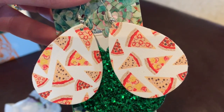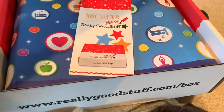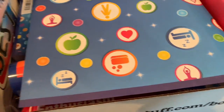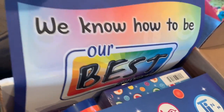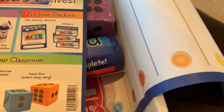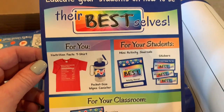Super cute. The last thing I have is the really good box of stuff. Let's see what's in the really good box of stuff. All right, it tells about the benefits. There's always like a little poster thingy. We know how to be our best. This would be great for conferences to have the kids write their best things. Yes. Educate your students on how to be their best selves.